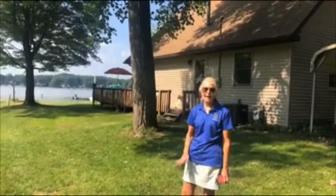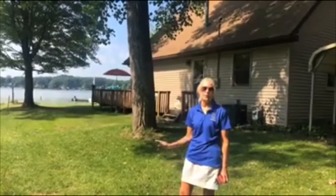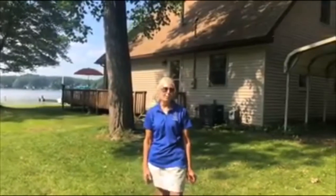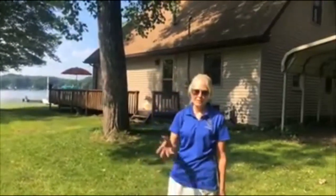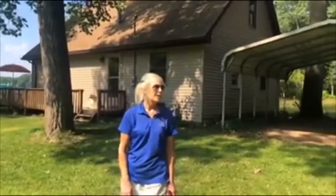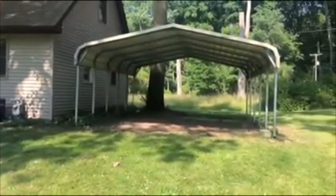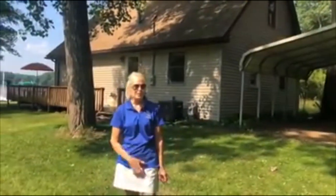It is not a high bank here. A lot of the homes on East Clear Lake Road are high bank properties where there is no parking. This is a low bank property, plenty of parking. You could probably park 5 or 6 cars easily here, and even some additional cars. You'll notice to my left here, folks, there's even an additional carport, so if you have a boat or water toys that you need to store, great place to do that.